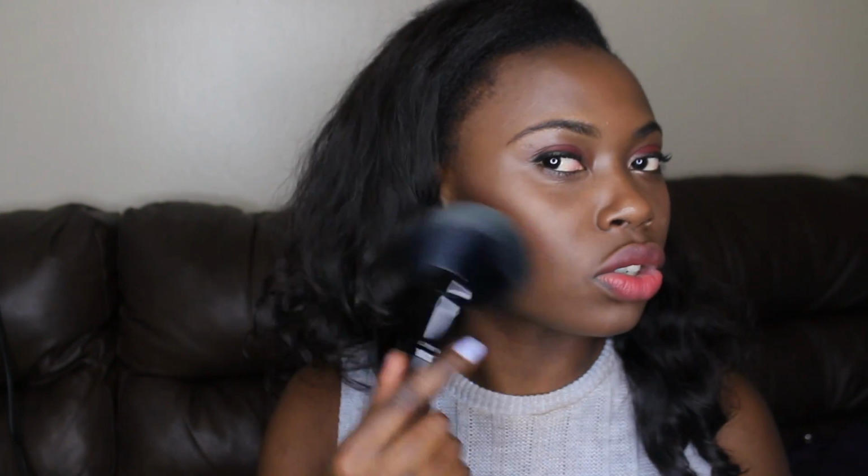The last brush that I got from Morphe is this MB33 brush. This is a large fan brush. And I really wanted this brush to dust off extra powder from your face. It works really well. Or you can even use it to highlight if you want more of a glow around your cheeks as opposed to just on the top of your cheeks. You can just use it to dust it on. So I'm really happy I picked up this brush.